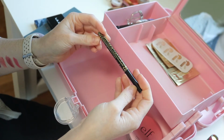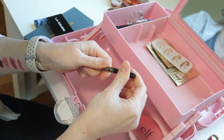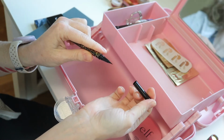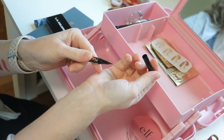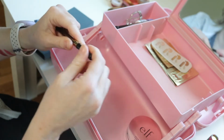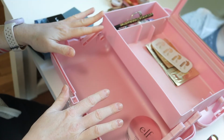And then this is the liquid liner I'm using right now. This is a Tarte Man Eater, and I do really like this a lot. So I have been using this quite frequently, and let me pull this off. It's very black, and it does a really good job with helping me to kind of work on my eyeliner skills, because I'm obviously very bad at it. So that's going to be that. That's everything I'm pulling out.